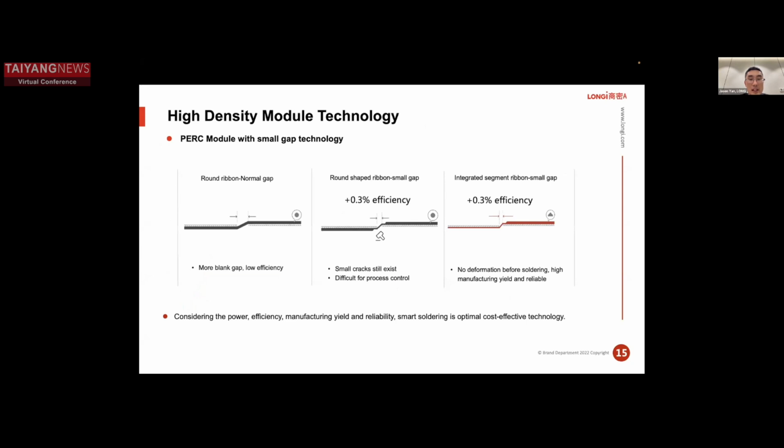And in terms of high-density module technology, basically in the industry, we have three kinds of technology. On the left-hand side, we have round ribbon with the normal gap, which is normally about 2 millimeters or 1.8 millimeters. It has more backsheet gap, but has a low efficiency. And then the industry began to think about increasing the efficiency. So then came the round-shaped ribbon with a small gap. It increased the efficiency by about 0.3%, with a small gap, normally about 0.5 to 0.6 millimeters. However, it will have some small cracks, and it's also difficult for process control.